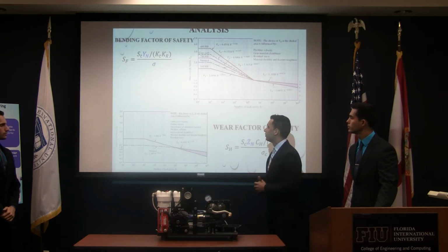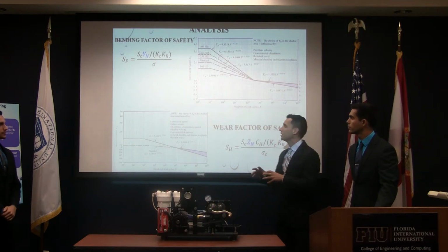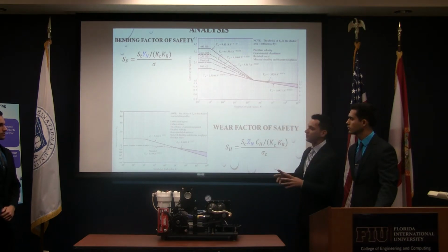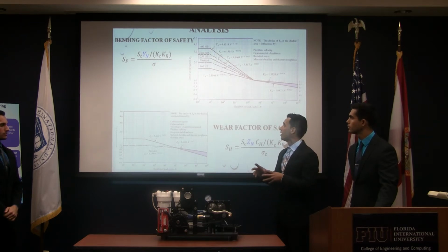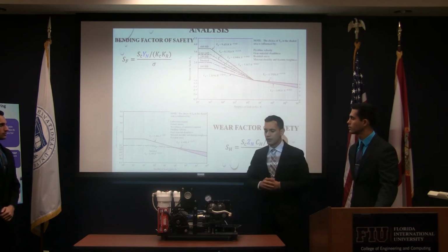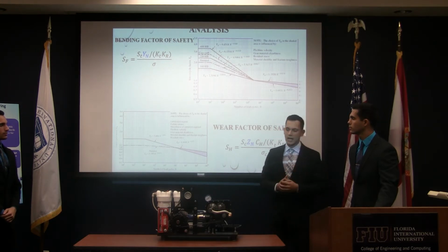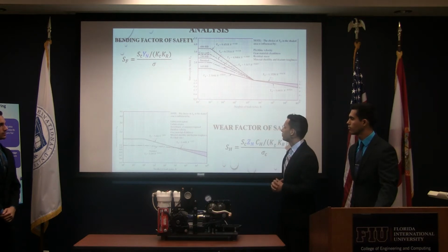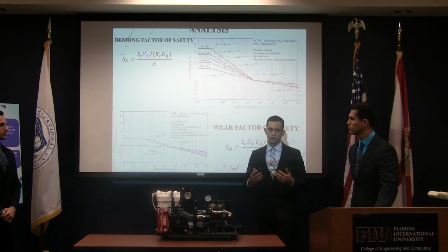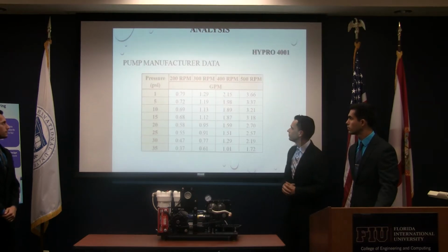These two equations right here, we use the bending. These are for the gear system itself. We use the bending equation for the bending factor of safety and the pin factor of safety. We also use these two formulas in order to calculate the life that our gear system was going to have. Using that equation with the stress cycle factor, we were able to calculate that the gear will have a life of 10 to the 8 cycles.